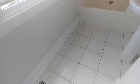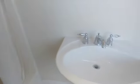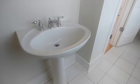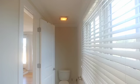And we have the tile floors. Tub there and our pedestal sink. And come out in the opposite end.